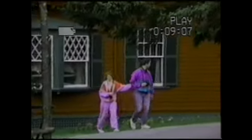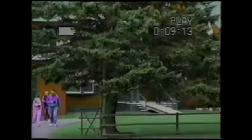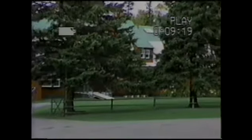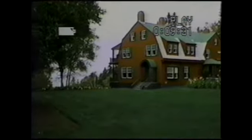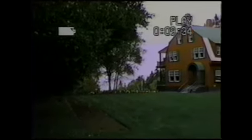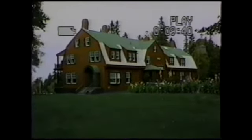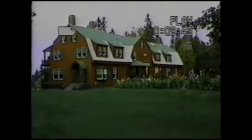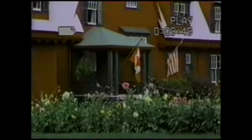Visitors coming out of the valley way over there. Close to the cabin, seen Passamaquoddy Bay. Flags. Close up to the flags. And I gotta go.